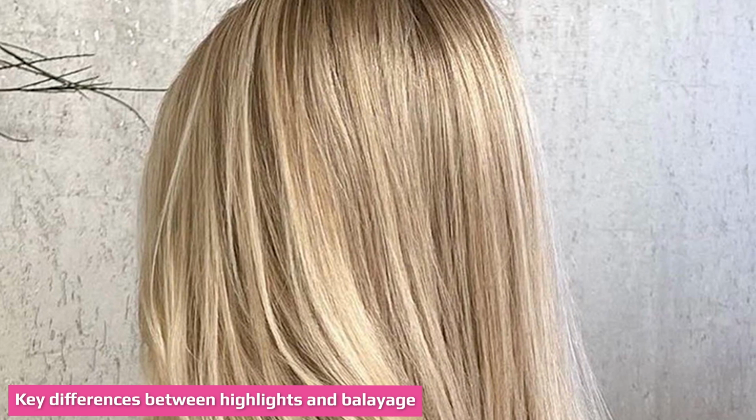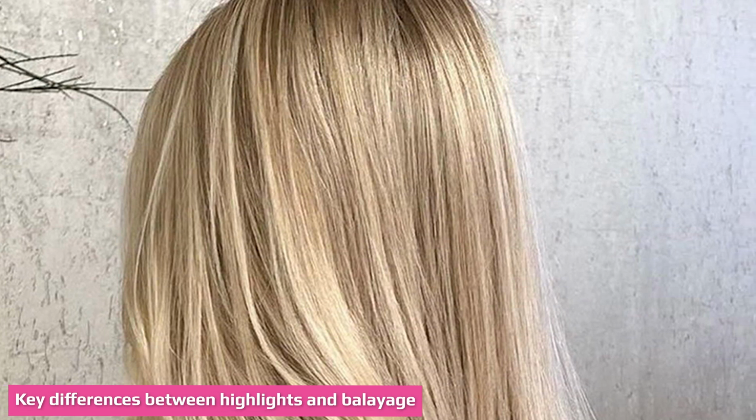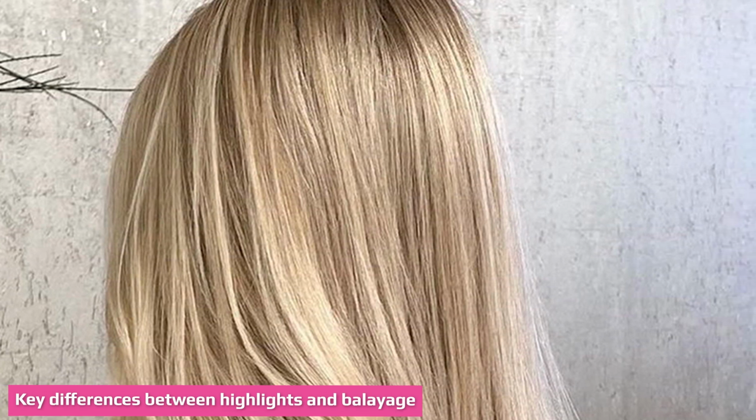Balayage is a freehand technique applied by dyeing parts of the hair from the mid-shaft to the tips. The word balayage is derived from the French name meaning to sweep or to paint. Basically, the technique sweeps the sun-kissed natural look onto any hair texture and size.